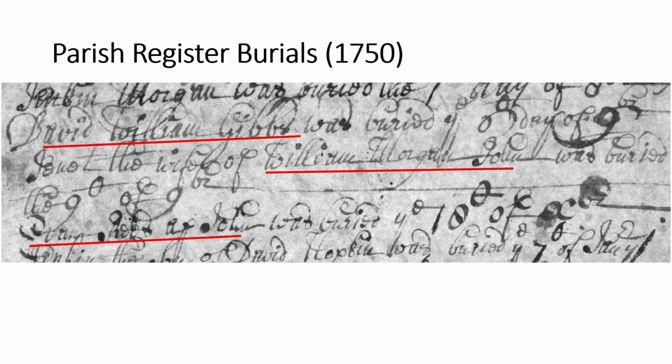Now, we've got some examples here from a burial record in 1750. Not every family adopted fixed surnames at the same time. So the first one that's underlined is David William Gibbs. With the S on the end of the name, the last name there of Gibbs, you would consider the possibility that they've stopped using patronymics and they are using fixed surnames. And Gibbs is seen fairly regularly at an earlier time in this locality. Jeanette, the wife of William Morgan John, her husband is using patronymics. And then the last one, Evan Reese ap John, shows the ap, the Welsh version of son of there. So you'll see mixed use of patronymics in the area where your ancestors lived.